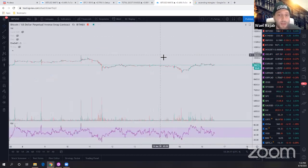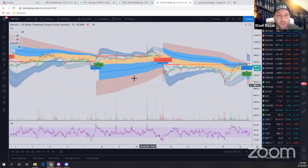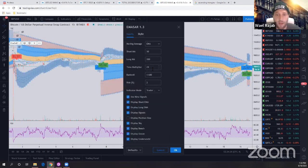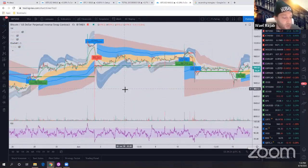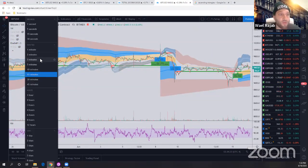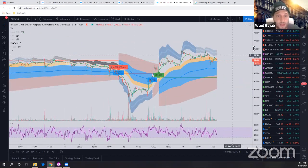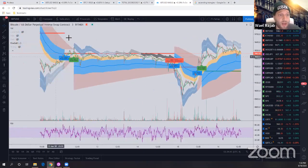Let's look at the 15-minute. I'll trade the 4 hour, 15-minute, and the 3-minute. I do need to change some of the settings on the smaller time frames so that it's not too crazy. And then the 3-minute has been really great, honestly. You caught some pretty great trades.